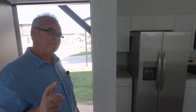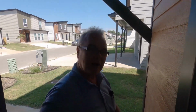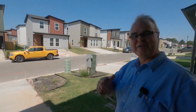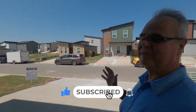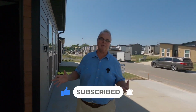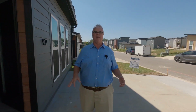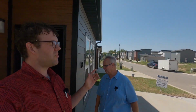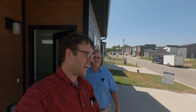And one thing you might have noticed as we're exiting here, I fell down coming off a step the other day, so I'm gonna go extra careful. One thing you'll notice is none of these places have garages. It's just not something that they're doing in this community. So that's really keeping the cost down and making this whole neighborhood affordable. Like anywhere in the United States, I'm pretty sure there's going to be a self-storage area that's really close by if you need extra storage for stuff.